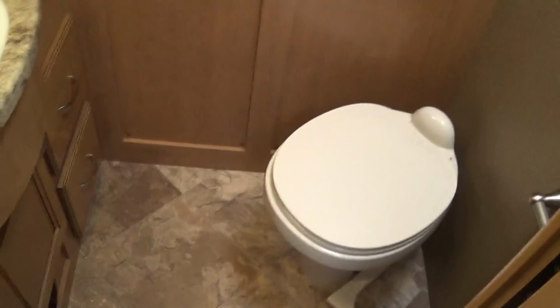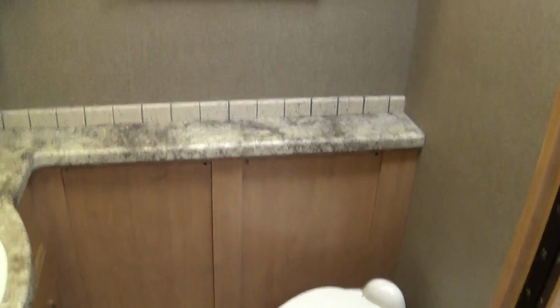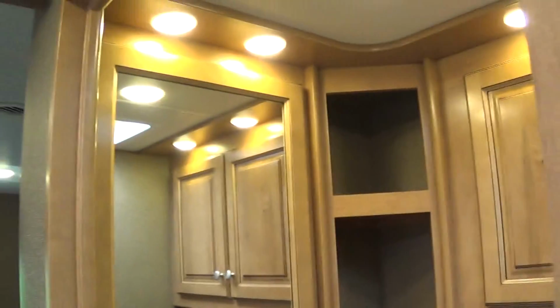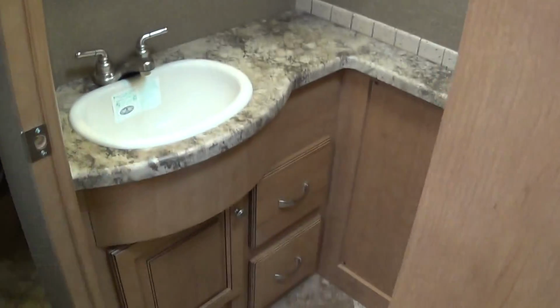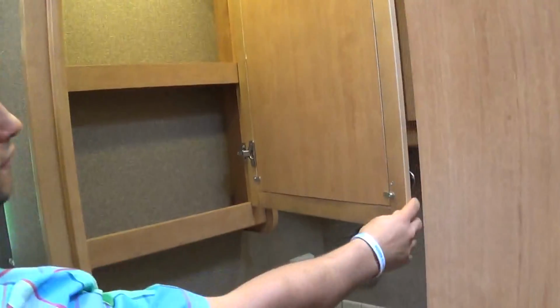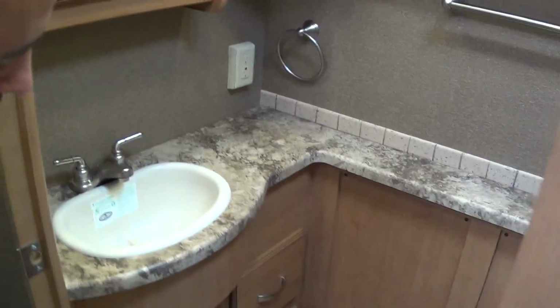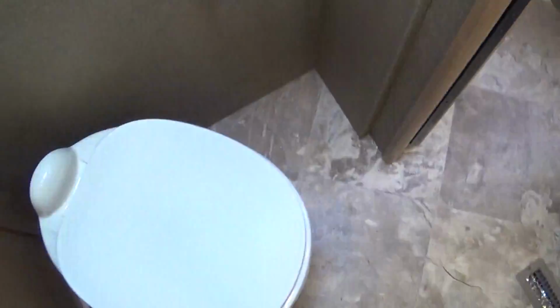Okay, take a look at this. Look at the position of that commode there. That's big time. Whether you're little, you're large, you're tall, you're short, that's perfect. Very accommodating here, but look at the functional medicine cabinets, corner cabinetry up top for linens and things like that. Tons of space down low. Full extension drawers. Ceramic toilet, commode.